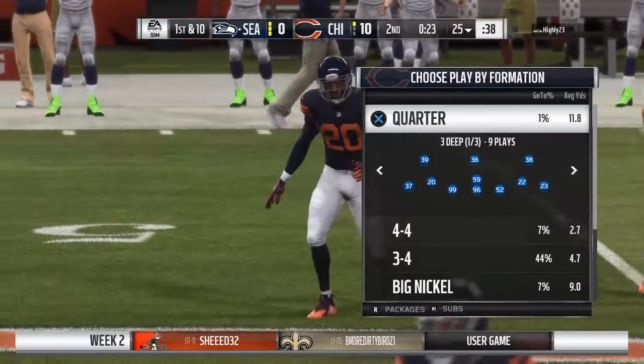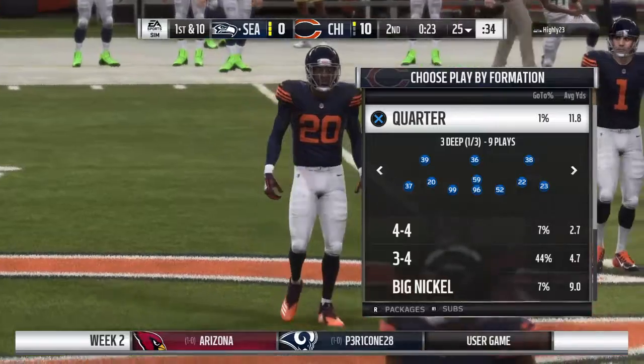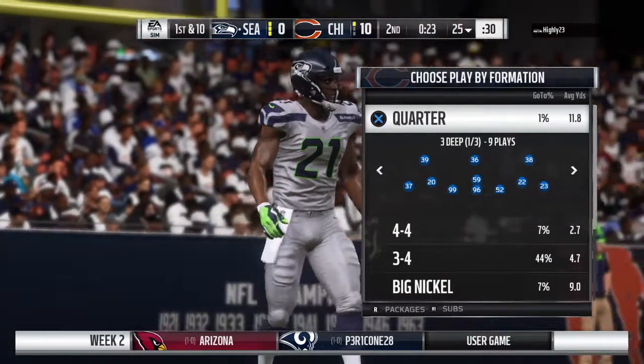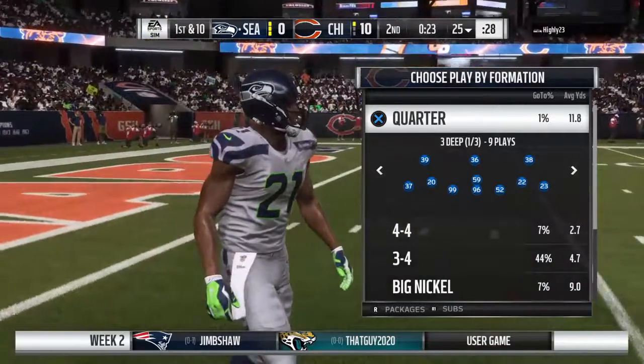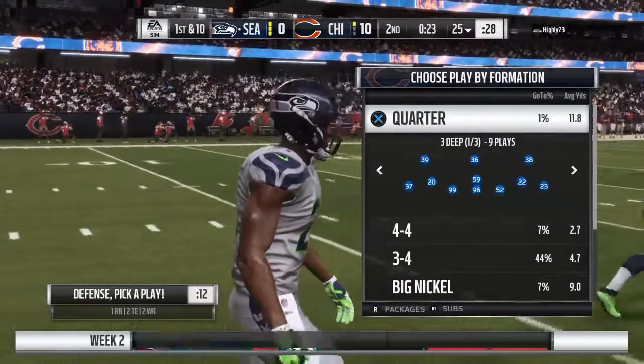Seattle now ready to march onto the field. And with time quickly fading here in the 2nd quarter, not sure how aggressively, offensively they want to play this. I think we'll find out just how much they trust their guys in this situation if they decide to take a shot.